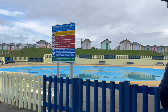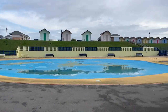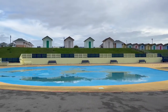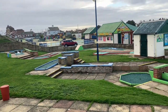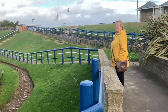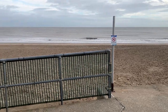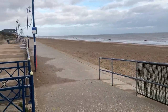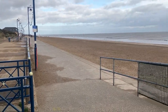Here it is. Charlie's favourite place. It's a bit warmer then. Crazy Golf in the Queen's Park Pavilion Cafe. It's windy. Oh, we're on the seafront. Funnily enough, there's not many people about. I don't know why they're not sunbathing, just because it's blowing a gale.